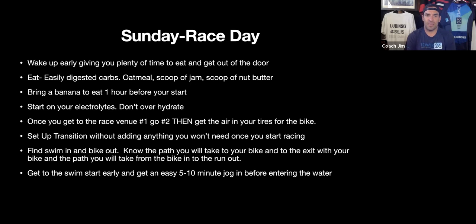Once you get everything set up, they do the pre-race meeting, get out of transition, get down to the beach, go for a little jog, jump in the water, flop around a little bit, you get used to that water temperature. It is cold, so don't spend too much time in there. I'd say 5 to 10 minutes at the most in the water warming up. But you definitely want to get in the water before the race start in order to get rid of that initial ice cream headache you might have in water that's on the colder side.